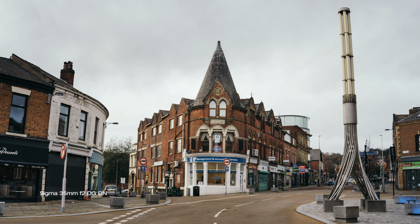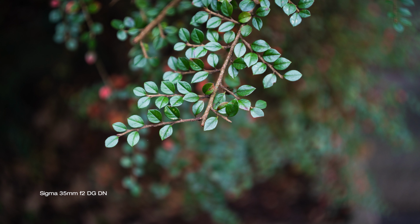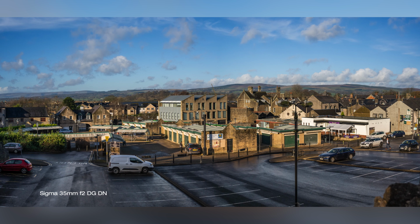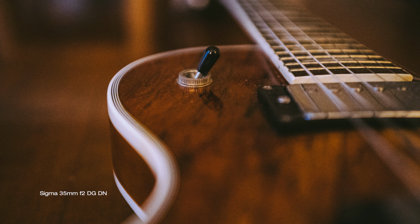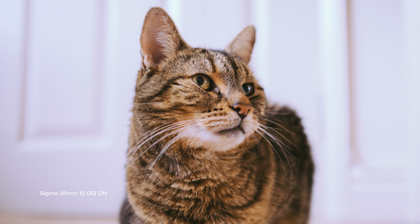And this lens is just what you would expect from Sigma. Very well made and delivering very high quality images. The sharpness is just spot on, not a surprise there. Superbly sharp edge to edge at smaller apertures and delivering great contrast and color. I love the minimum focusing distance of 27 centimeters as well. It really lets you get in close when you need to, making it more versatile for different types of photography.